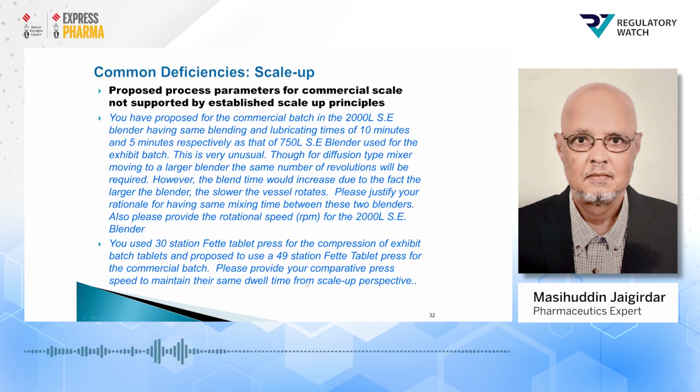That is more important than the speed of the press. So by adjusting the speed of the press, you have to have comparative real time.